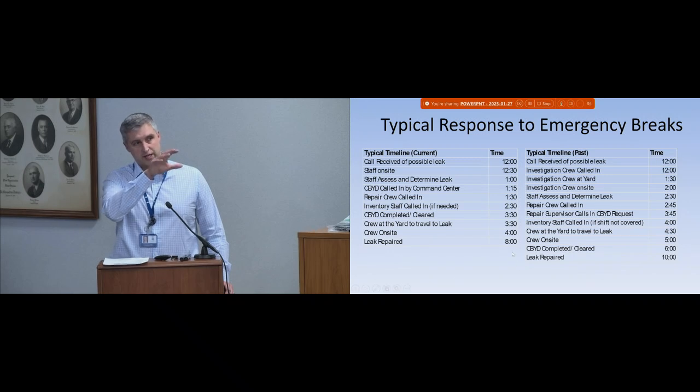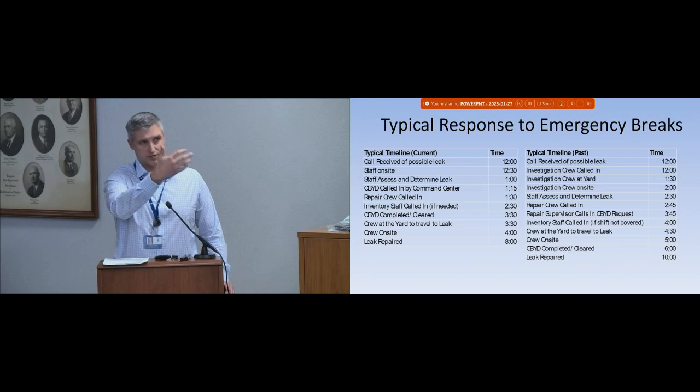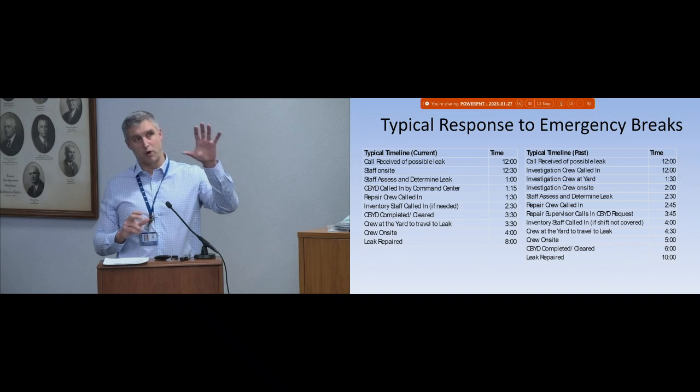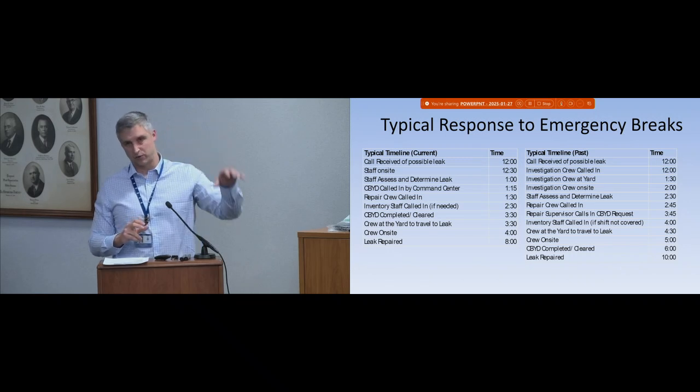But I did want to highlight our typical response time, what we're currently doing. I tried to break it down: call received, staff on site within 30 minutes. Within an hour, like I reported, it's about 45 minutes, we're determining that it's a leak. And this is what we like to hold ourselves to. Going through here, you would see a couple of minute changes between what we used to do in the past compared to what we do now.